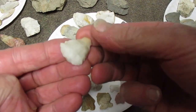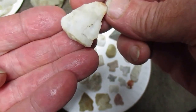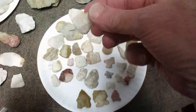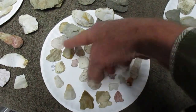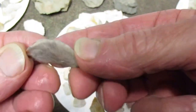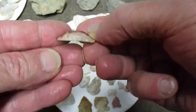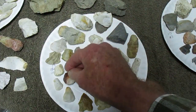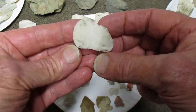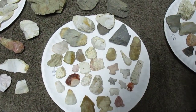Here's a real nice uniface scraper. Pretty good little spur on the end. Several of those uniface scrapers. Here's another nice one. Cortex material there, the red. There's a big, thick, heavy-duty one. Nice scrapers.